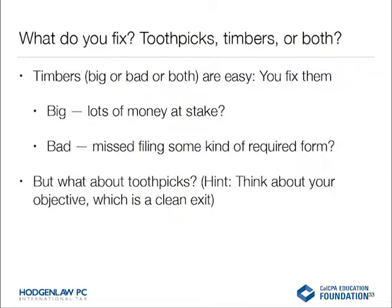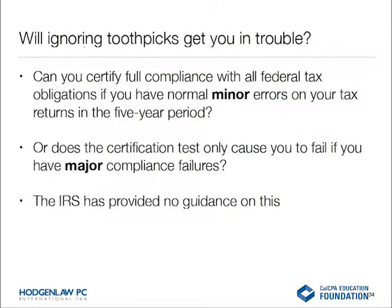But then the question is, what about toothpicks? What about the really little stuff? And on this one, I tend to always say, think about what you're trying to do here, which is to make a clean exit. A lot of times people do ask, will ignoring the little stuff get you in trouble?